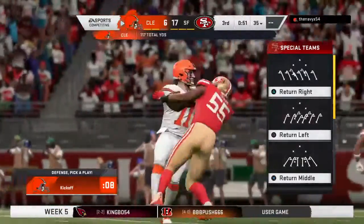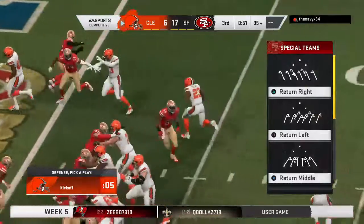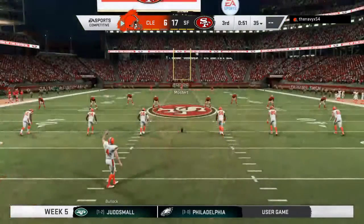Yeah, got home, which means there had to be good coverage. Just had nowhere to go with the ball. Typically, you try and throw quick hitters, quick slants, maybe even a quick fade. Nothing was open. He ends up getting sacked.